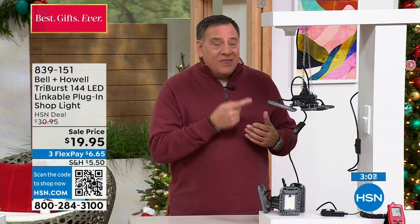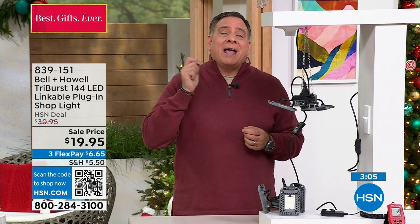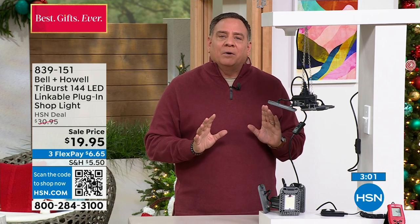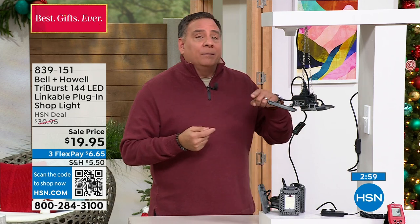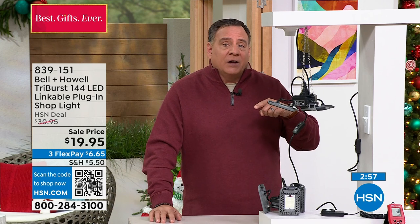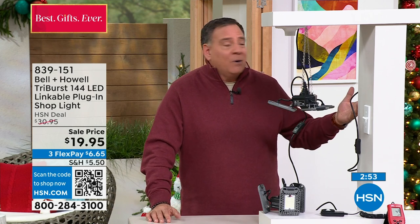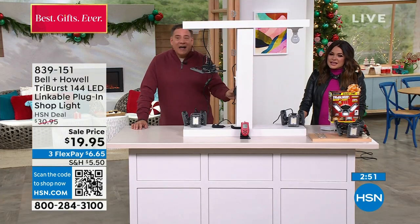Well, guess what, guys? This is it right here. You can plug it into any two-prong outlet, and it's not going to draw more power than a 60-watt light bulb. And if you think about it, if I've got three of them running right now, daisy chained to each other, kind of running in a circuit, it's 60 watts, 60 watts, 60 watts, that's 180 watts. That's nothing. That is absolutely nothing.